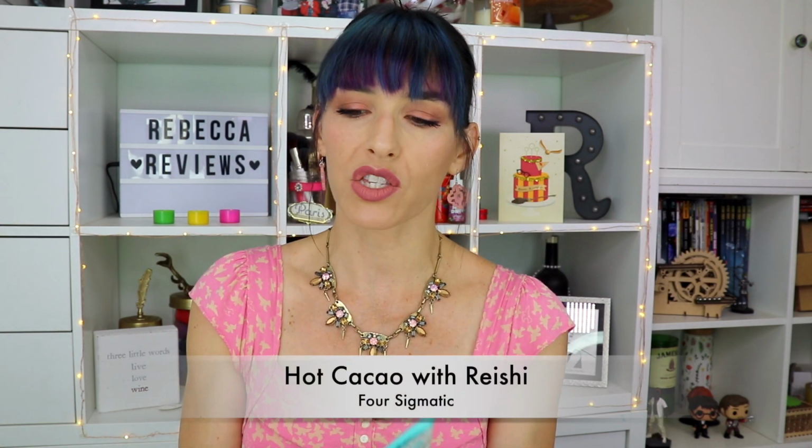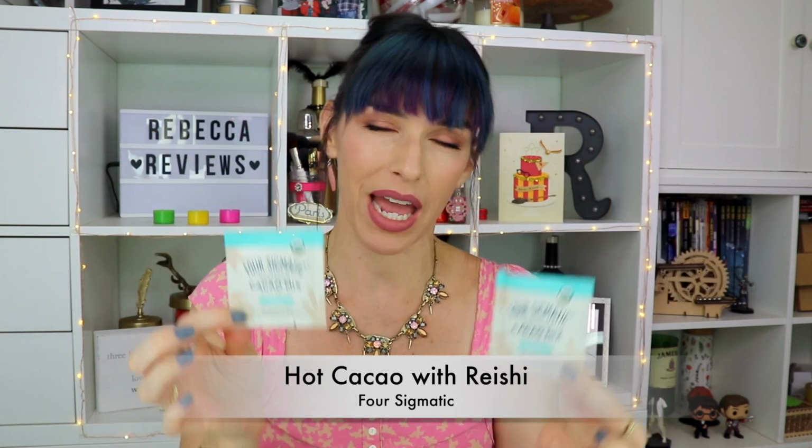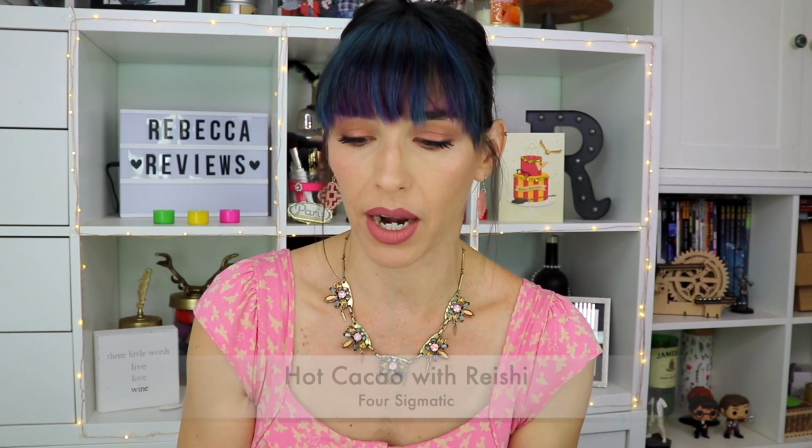And then the final little bonus item in here is a couple of packets from Sigmatic. I didn't even open these because I have a full box of this in my pantry. I love Sigmatic products. It's a powder that you can pour into hot water, and they have lots of different things for different stuff. So this one is their mushroom cacao mix with reishi. All of their things have mushrooms in them, and it doesn't taste like mushroom, don't worry, but mushrooms have lots of wonderful stuff in them, and this one is for relaxing and chilling.